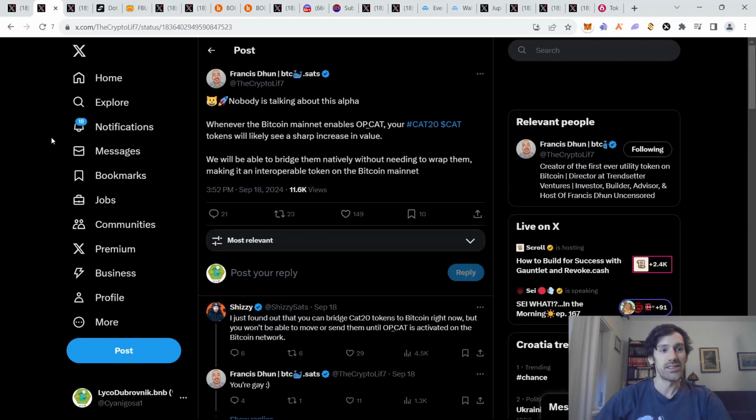Now, regarding the news about CAT20, that's been all the craze in the Fractal ecosystem over the last couple of weeks, and for a good reason. Without getting too technical, there's this ecosystem standard, OP_CAT, which has been in development on the Bitcoin mainnet for quite a long time but has still not been put in practice, whereas in Fractal it is already live. So you can mint something called CAT20 tokens, and we've been doing it very much for the last couple of days and already a week now.